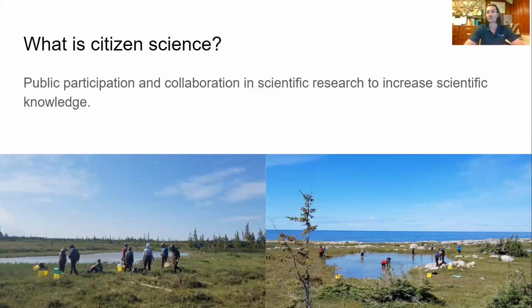So it's kind of fun to watch the teams progress over time. The first wetland that they do takes them about an hour, and then by the end of the week, they can get through several wetlands in a single day. And so it's just important to recognize that there needs to be some quality control when having citizen science happen.